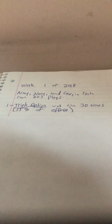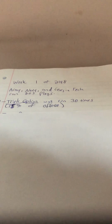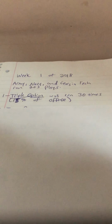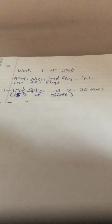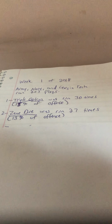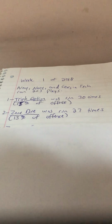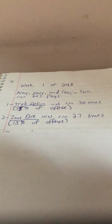Triple option was run 30 times, and it was 15% of the offense. So 15% of the time, triple option was run. Definitely the most concept run by Army, Navy, Georgia Tech. Georgia Tech ran it more than Navy, and Navy ran it more than Army. Number 2, zone dive was run 27 times. It was 13% of the offense. All 3 schools ran it a fair amount.